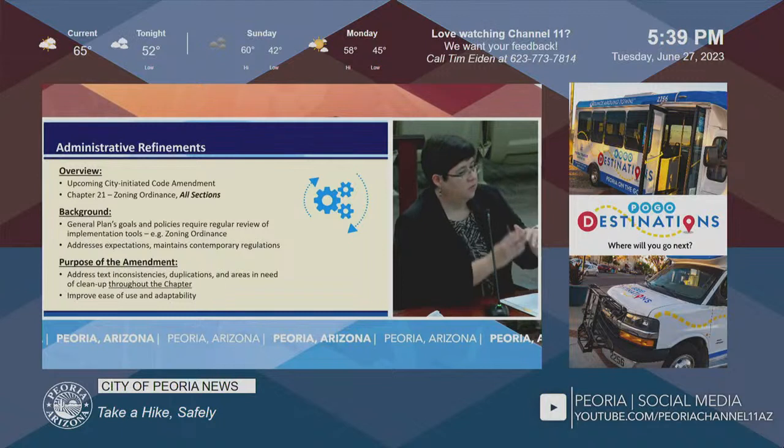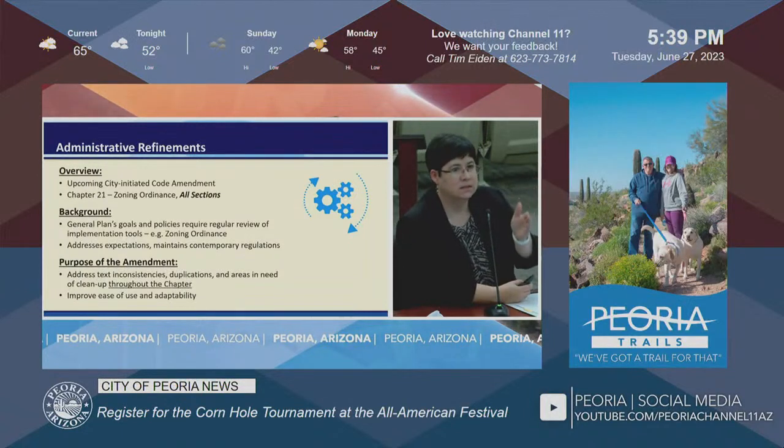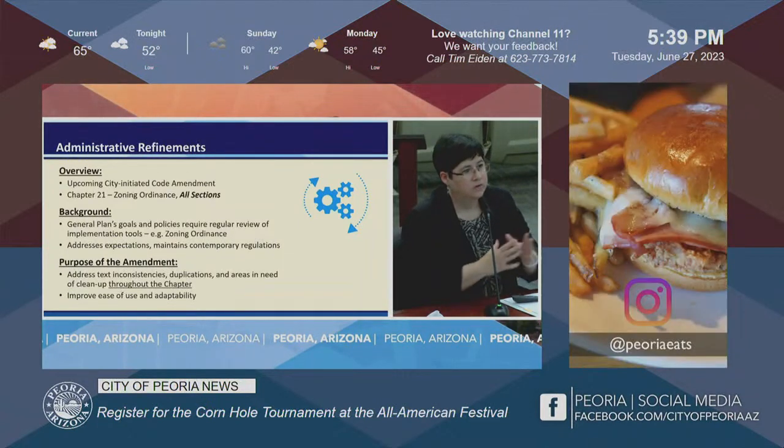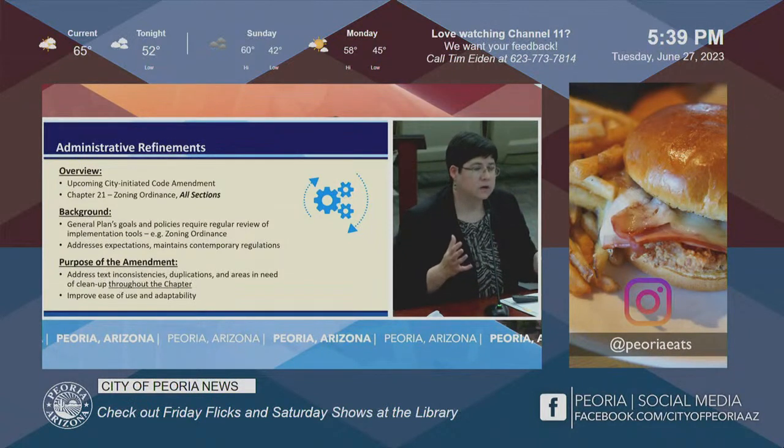So when you have big long tables and text, it just gets indented, indented, indented until it's no longer usable for the consultants to read, for us to manage and administer, for our mom and pops to understand. So we're restructuring the layout and the table of contents so things are just easier to navigate going forward.